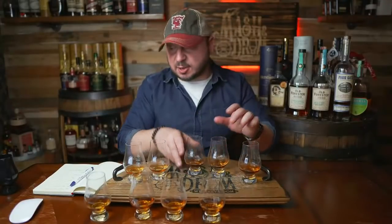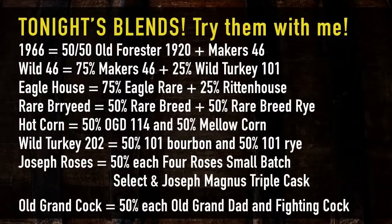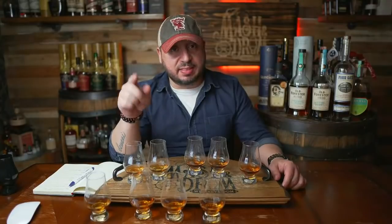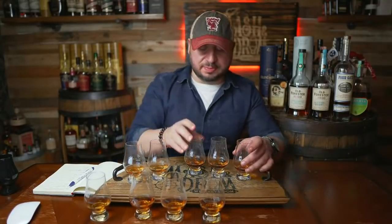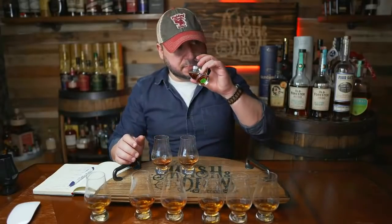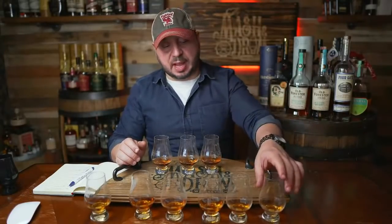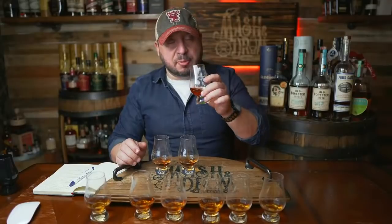All right, so for my top blend so far, what I have left: looks like the Joseph Rose is in the mix. So is the 1966. Old Forester 1920, Maker's 46, and the Jacked, which is the Jack Daniel's Single Barrel Barrel Proof with Woodford Reserve Double Oaked. So, which one's going to come in first here? But that Rare Breed with the rye, I'm making a bottle of that. I'm going to fill my decanter with that later.